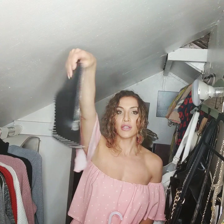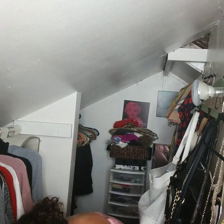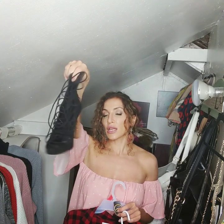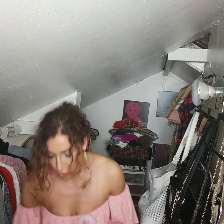These are from Fashion Nova last season. I am sure they still have them. I know Windsor had them as well in black and white. Or I would just wear them, you know, if it's still early fall, with these from Urbanog. Love these. Get so many compliments on these. Or a regular boot. God, the possibilities are endless.